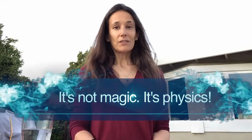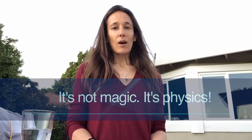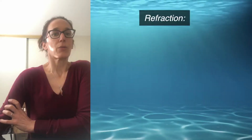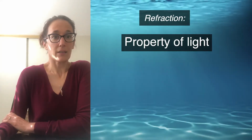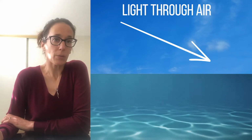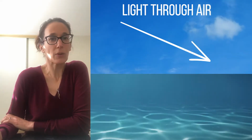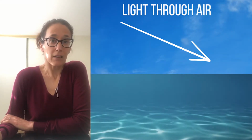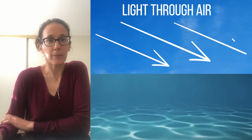Yeah, this is not magic, this is physics, and we can explain this from a cool property of light that is called refraction. So let me go back to my home office and explain refraction with a little bit of graphics. So refraction is a property of light, and it can explain what we've just seen with our glass of water and our arrow. Normally, when you have a ray of light, it propagates into a medium, for example, the laser beam that I showed you earlier, or rays of sunshine propagate in air. And when they propagate like this, they propagate into a straight line.